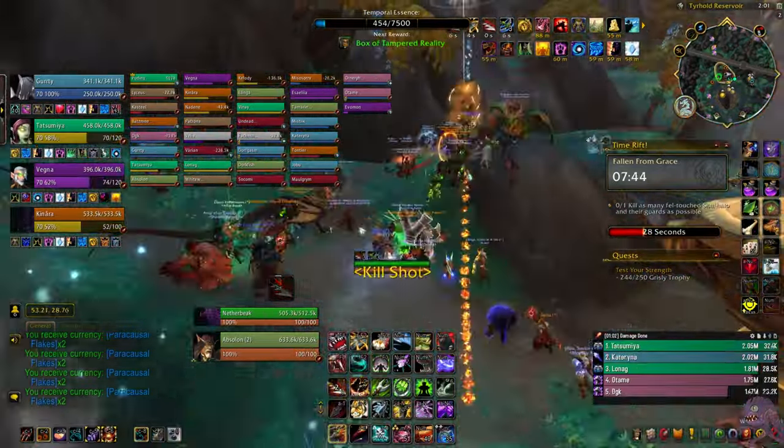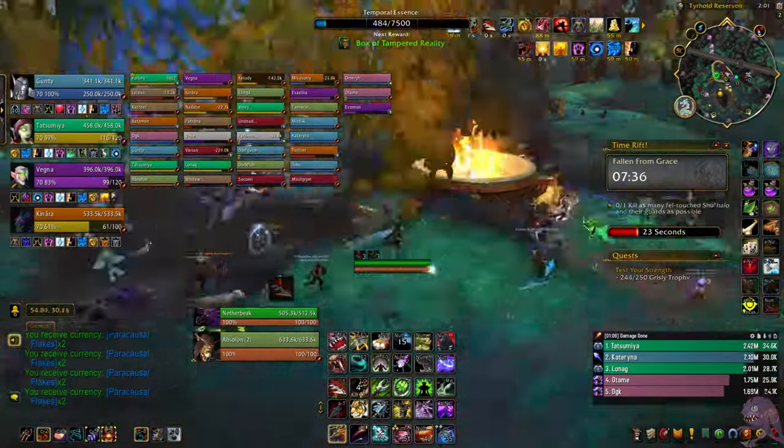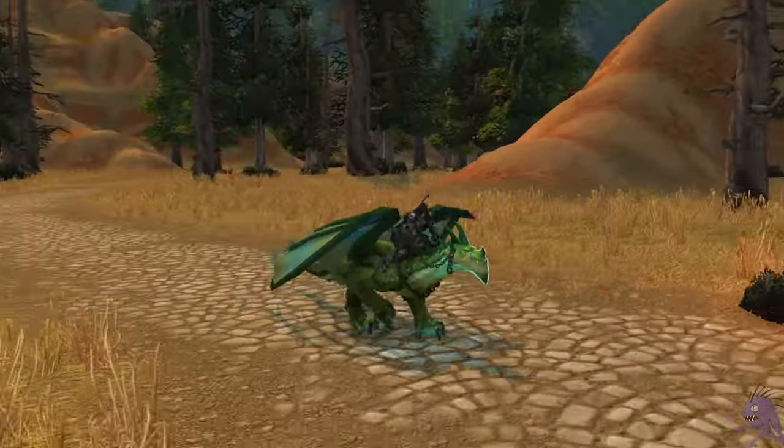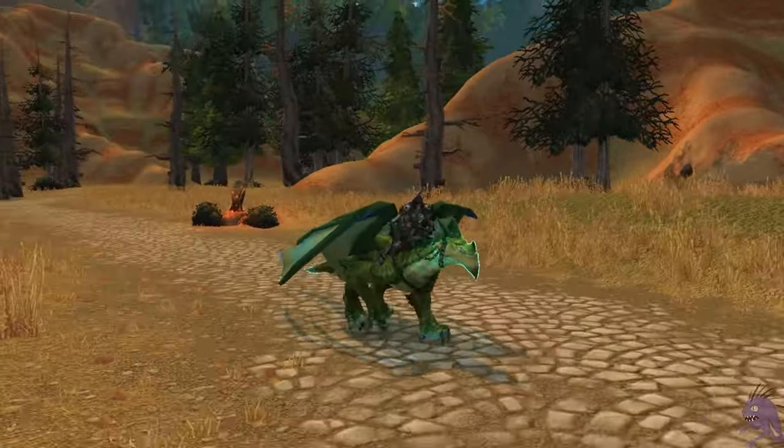You see, it's a full raid. It's fun, it's lighthearted, nobody's taking it too seriously. You'll earn a lot more Paracausal Flakes using a group, and you'll rack up those 3,000 Paracausal Flakes real quick. But yeah, really cool fel green color, definitely worth getting.